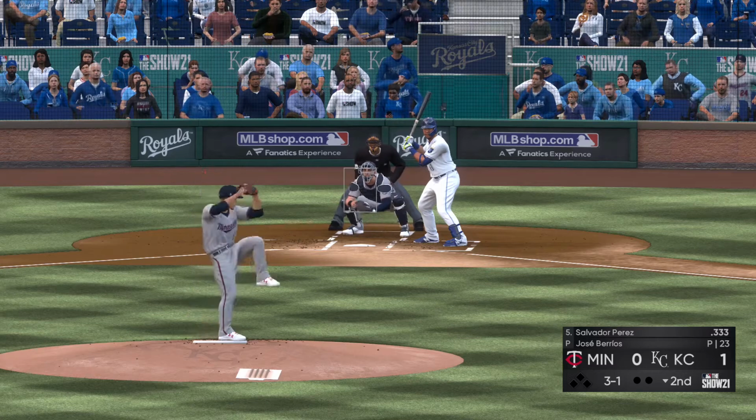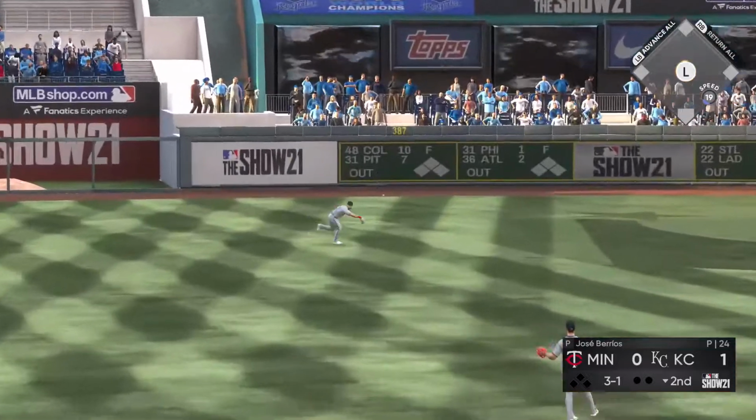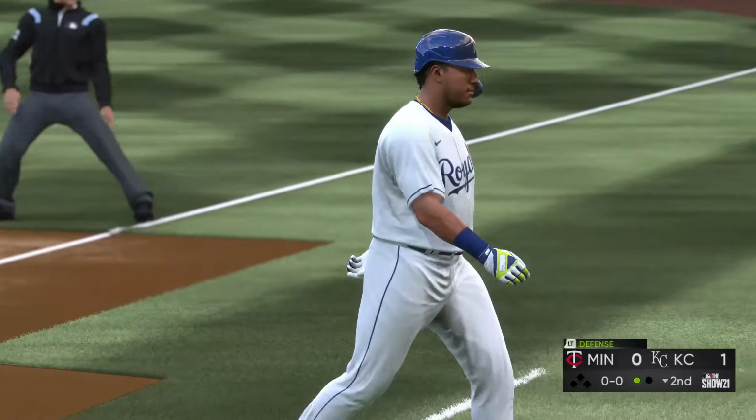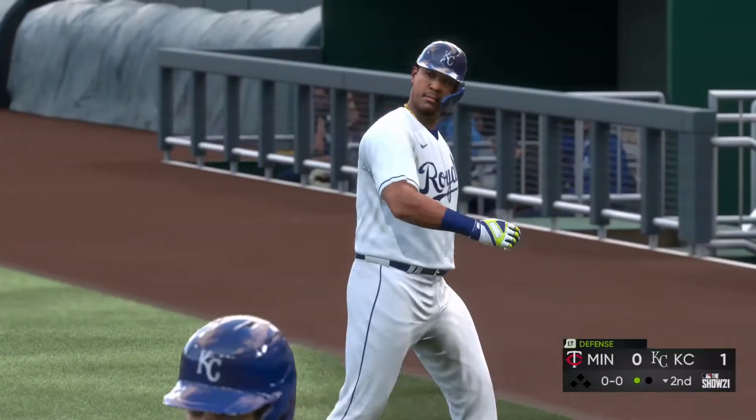The 3-1 pitch. Now a ball lined toward the alley in left center. And he will reach down to get it, as a stumbling play that time is nevertheless good for the first out. Hunter Dozier.